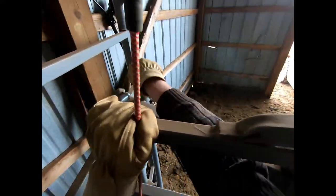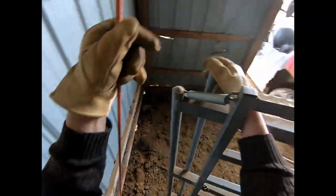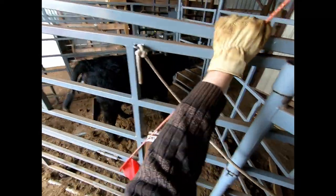The two openings work well in my situation. I'm able to use a small gate to move her into the main portion of the pen. The big swing gate then allows me to move the heifer into a position that encourages her to look for a way to escape the pen through the self-catch head gate.